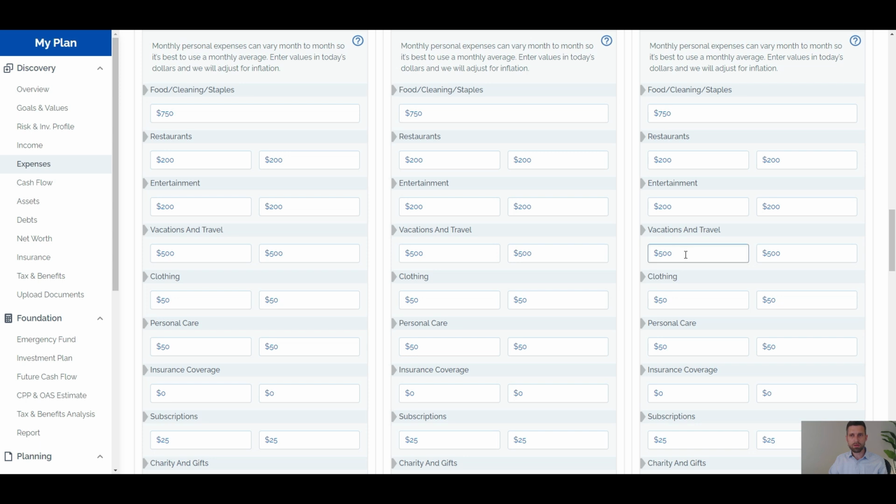But let's change vacation and travel. Instead of $500 a month for each of them, which is about $12,000 a year, we're just going to make it $125 a month for each of them, which is about $3,000 a year. So instead of spending $12,000 a year, it's now $3,000 a year. What we're going to do is shift that $375 a month for each of them to the early retirement phase. So instead of $500, we're going to do $875 here and $875 here. That's the only change we're going to make.